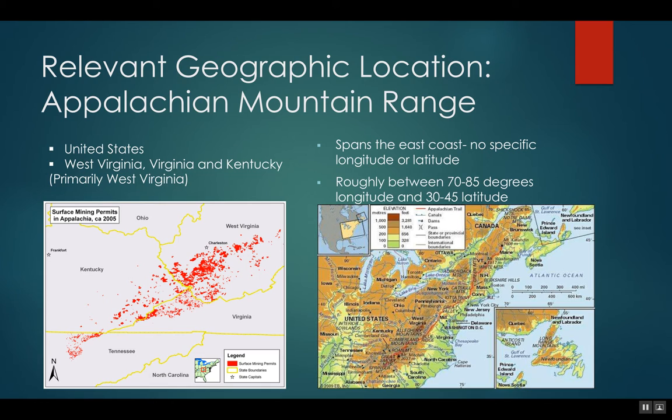So the specific geographic location that I'll be discussing in relation to this is the Appalachian Mountain Range, and more specifically in West Virginia, where coal mining is really big. And this is located on the east coast of the United States, in case anybody didn't know. And roughly the range spans between 70 and 85 degrees longitude and 30 and 45 degrees latitude. West Virginia is right around the 45 degree latitude mark and the 80 degree longitude mark.